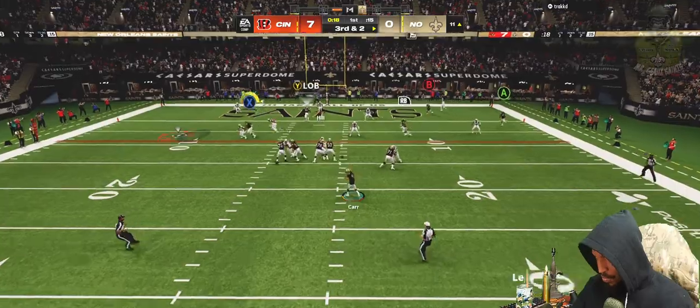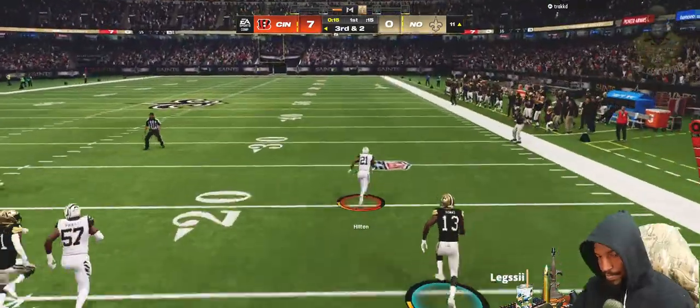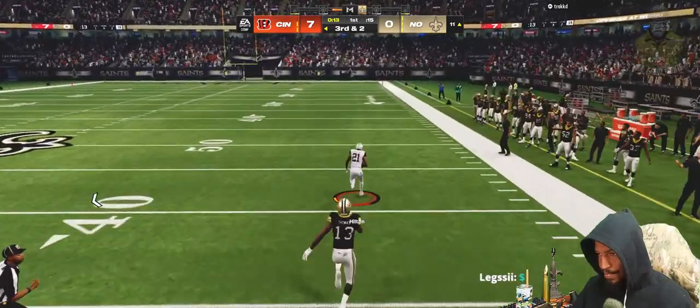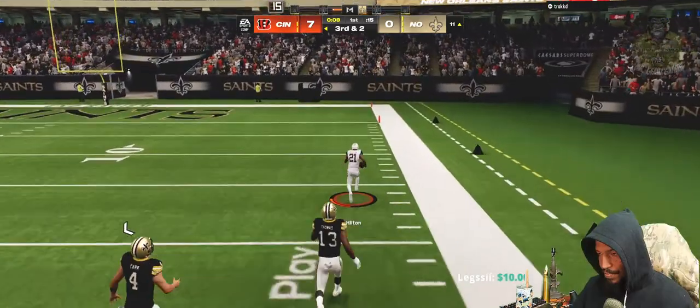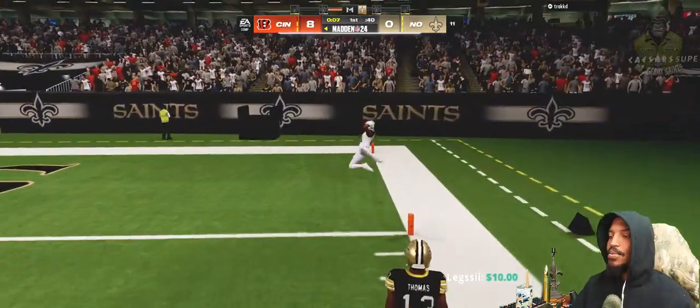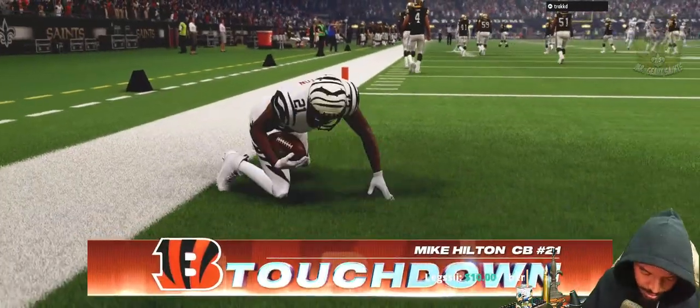Carr to throw again. Oh, that's into double coverage and intercepted. Picked off by Mike Hilton. He takes it back. It's a pick 6 for a Bengals TD.